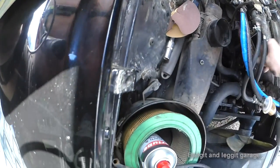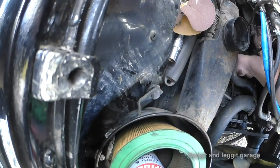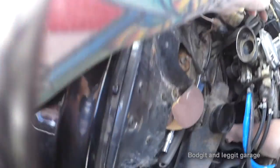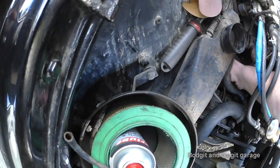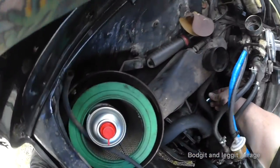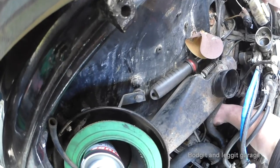Washer. Nut. Standing a bit awkward there. Ah, the engine's hot. Burning myself. Why didn't I see this when it was cold? What was that? Ah, the engine's hot. I just touched something there I shouldn't have done.